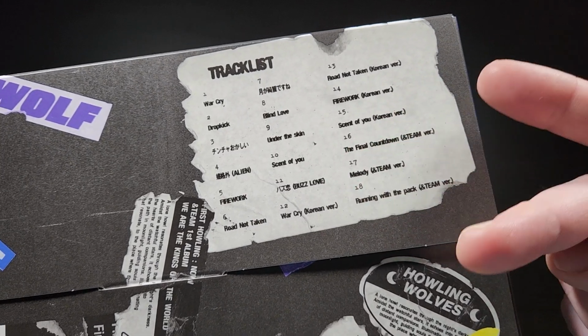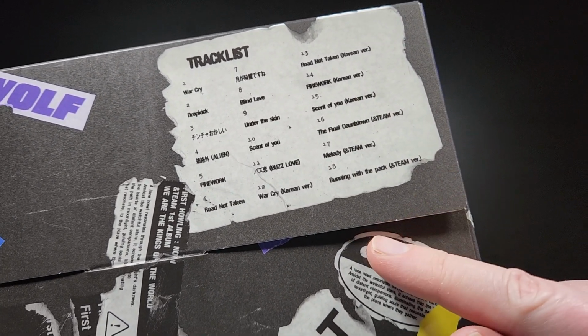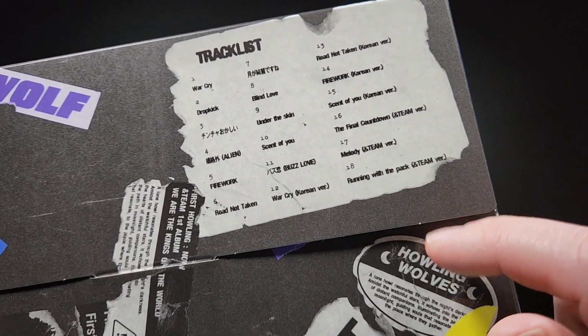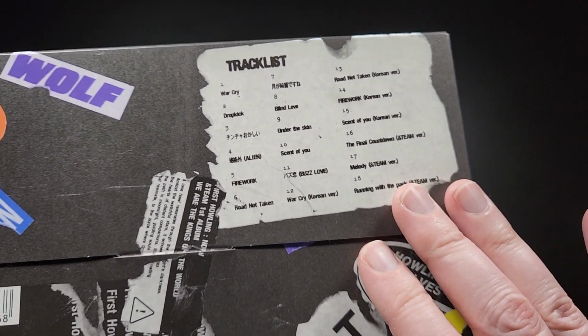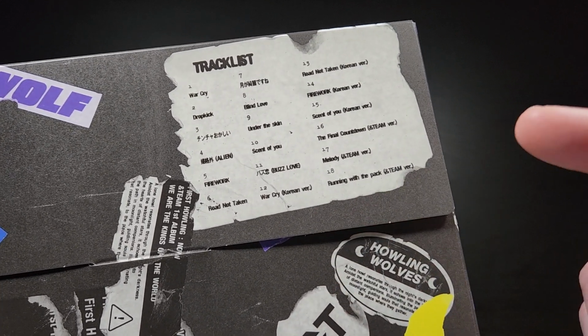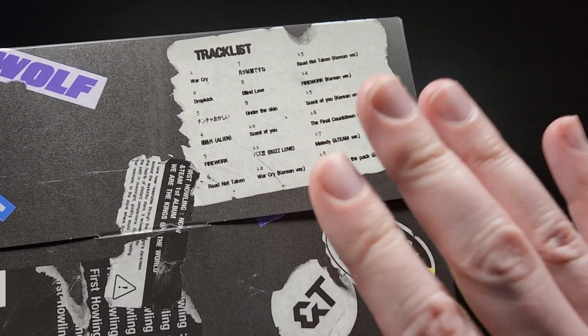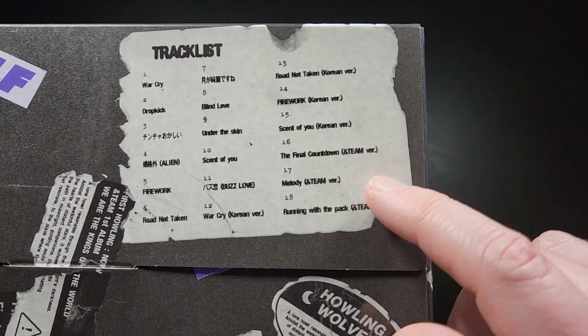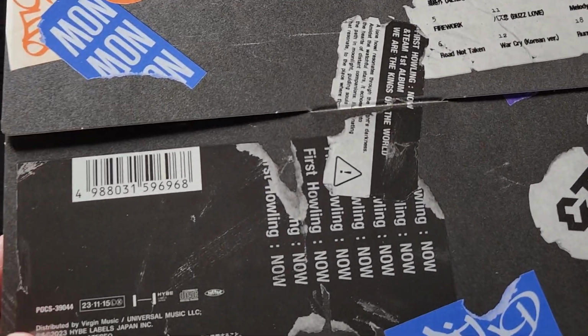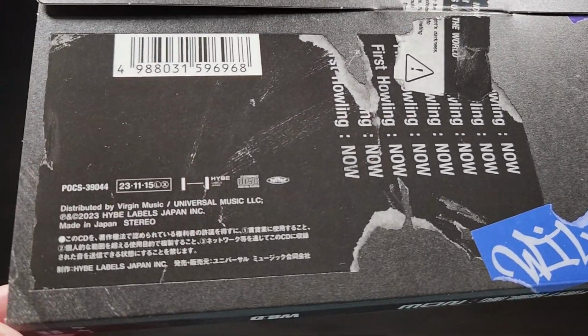Two of the most exciting things, I think, are actually the Team versions of Melody and Running with the Pack. Because before they only had the audition versions of those available. So now you can listen to those songs and it'll just be the Team people. So that's really cool. Here's the actual UPC code.